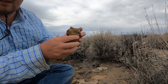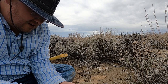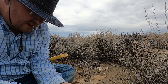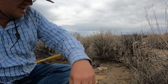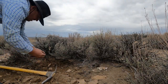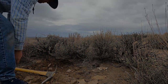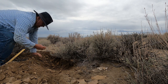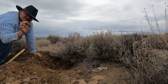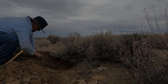Now that has got to be some wood. Yep, that's definitely some wood. Okay, I think we're getting into it. Oh, that's wood. It's definitely wood. Oh, hey, that's a piece of the actual limb. There we go. That's what I want to see.